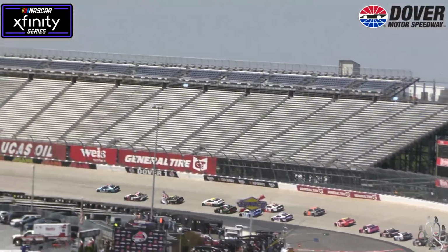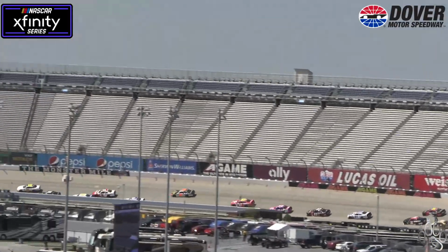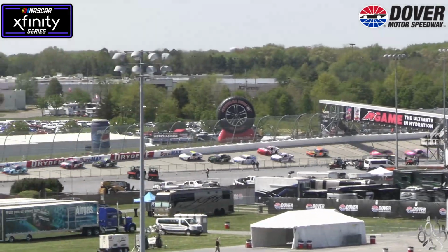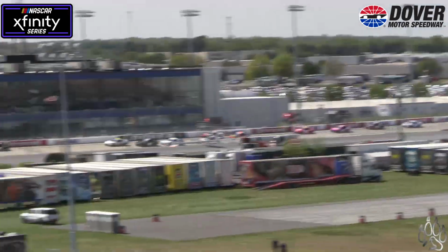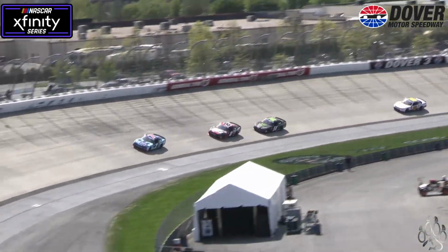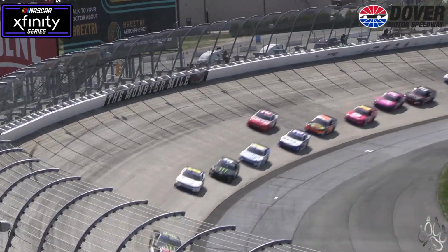He's inside, won't give way, and Ty Gibbs finds his way around AJ Allmendinger for third. Berry now is in a fight for that number 2 position. He's got a trunk full of the Ty Gibbs machine. Right behind them, Riley Herbst looking to the inside on AJ Allmendinger. AJ slams it over in 3.